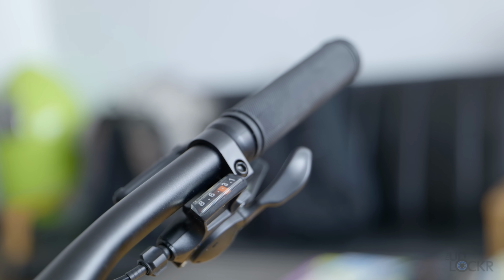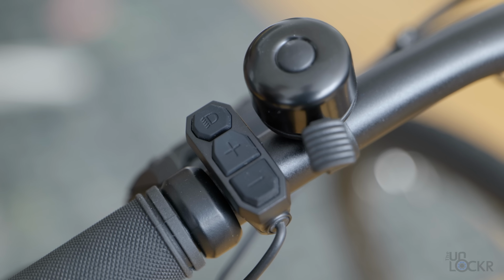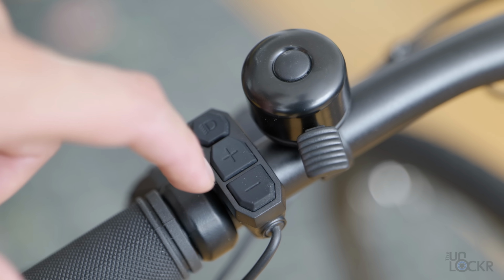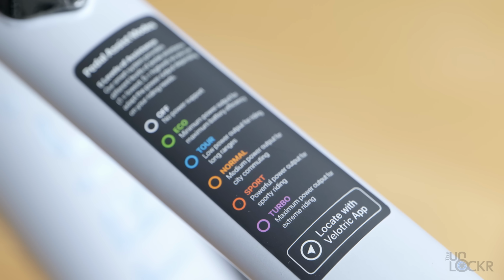Now, since this is a Class 1 bike, there is no throttle. So instead, you can choose from various levels of pedal assist. To do that on this bike, we have up and down arrows here on the left handlebar that you can tap to switch from 0 with no assist to 1 through 5 for various levels of assist. And these are indicated by the colors here on the frame.